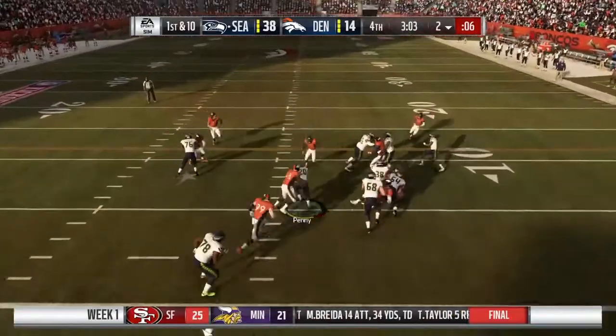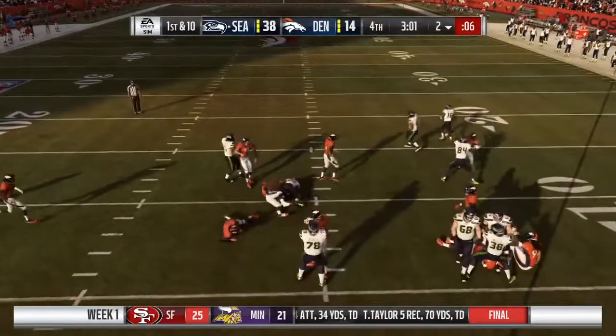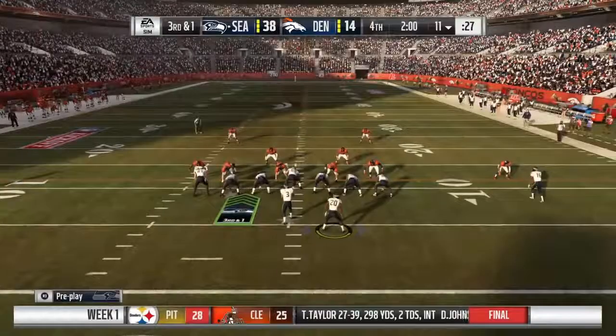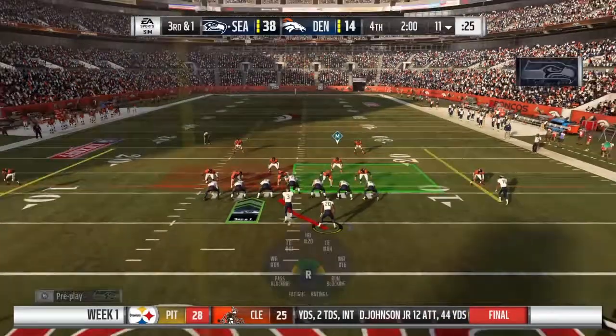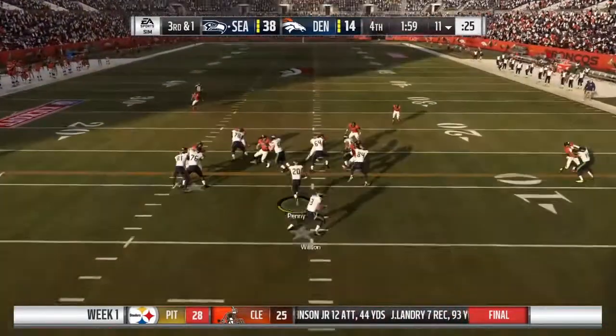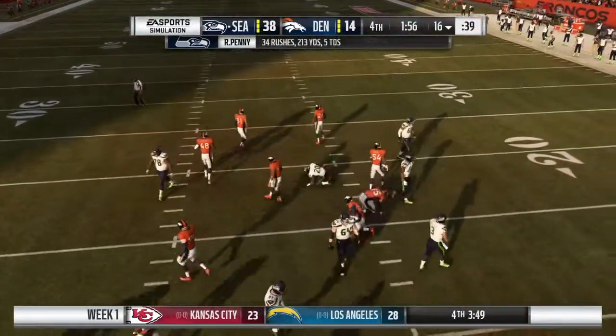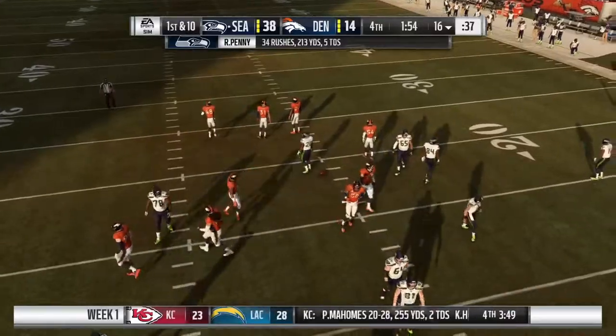They begin with a run by Penny. And a nice pickup as this one gets him to the 10-yard line. They need just a yard here. It's 3rd and 1. They'll run it now out of the gun. And they're going to get the first down here across the 15-yard line.